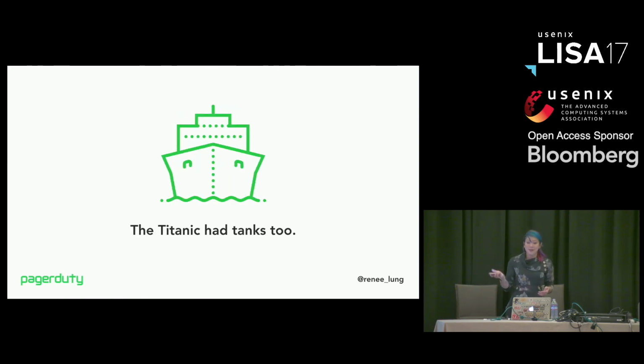And finally, the Titanic had a bunch of tanks too. So I'm mostly going off what I remember from the horrible, horrible movie, but her engineers were convinced that the Titanic's separate bulkheads would prevent it from sinking.